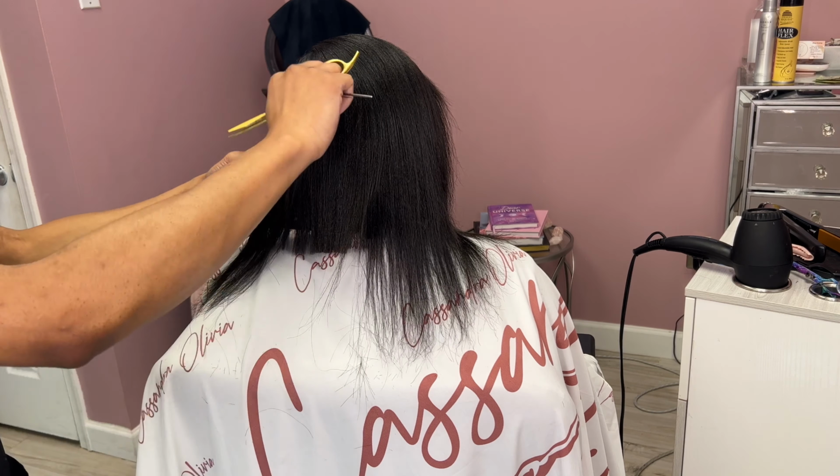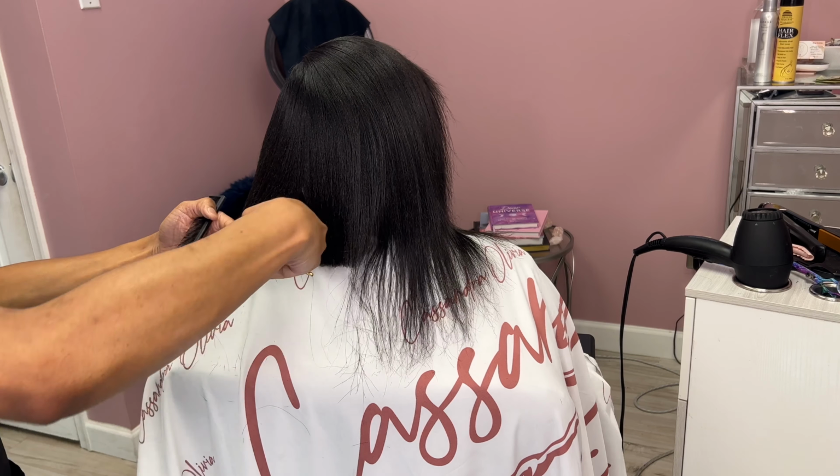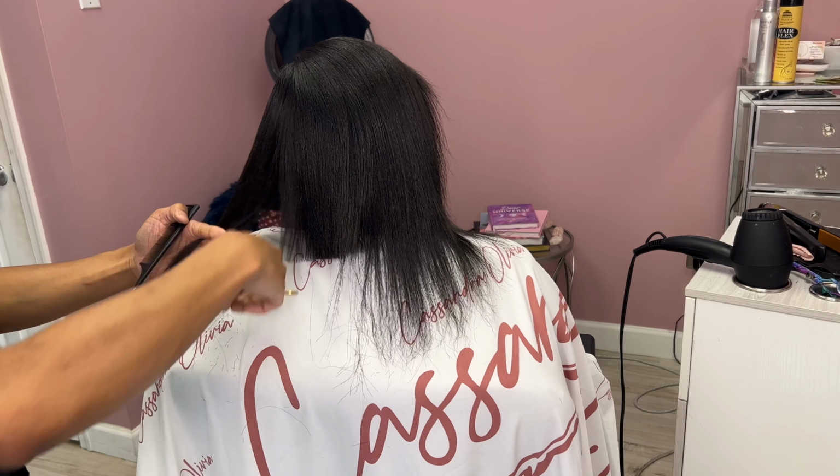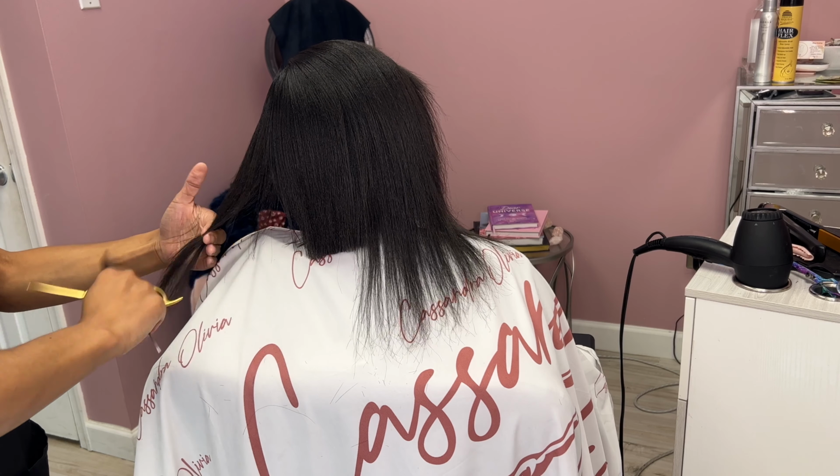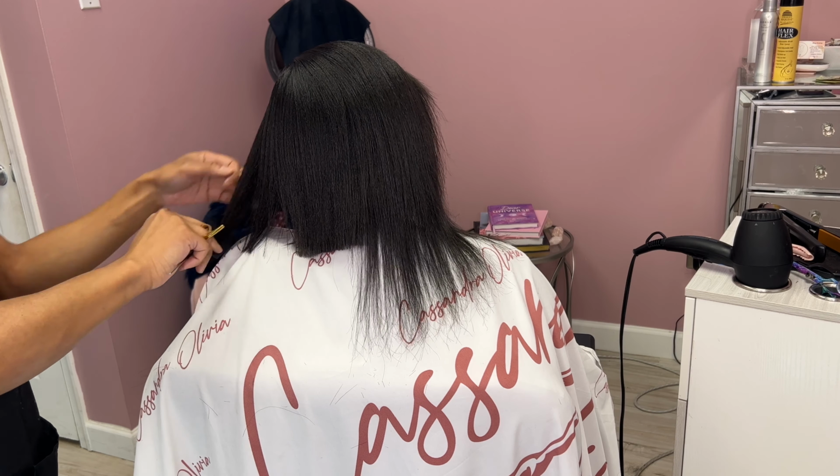I was like, sis, it looks so crazy in the middle, and there's no way that I could finesse this or curl it to make it look cute. It's just going to be dead. And she was like, you know what? Let's do it. So shout out to you for taking that leap of faith.